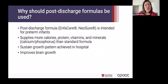Some patients will be on post-discharge formulas. Why would you use this? So these are intended for preterm infants. They supply more calories, protein, vitamins, and minerals such as calcium and phosphorus that we know preterm infants need more of compared to standard formulas. You want to get a sustained growth pattern that was achieved in the hospital, and the post-discharge formulas can help with this. They've also been shown in some studies to improve brain growth.